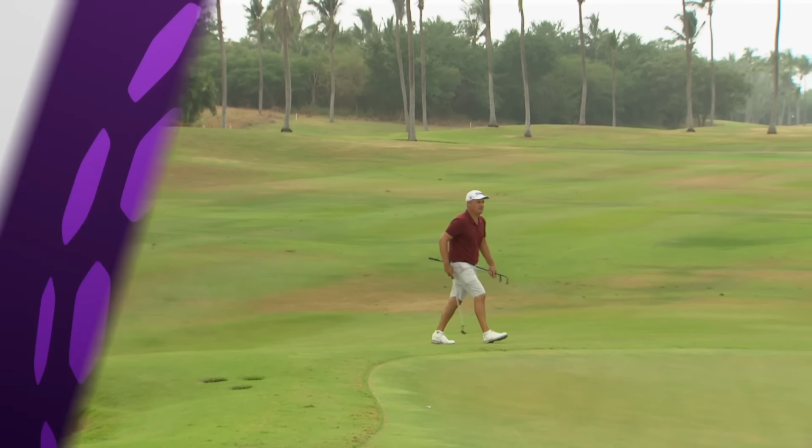Pars at 12 and 13. How about that run from him around the turn? Spectacular from James. A short hole here, the 14th. Tricky and offers up many birdie opportunities though. James will have to settle for par here.